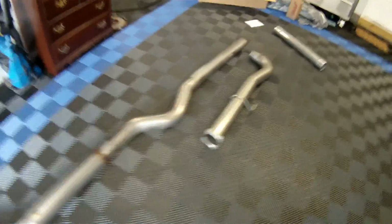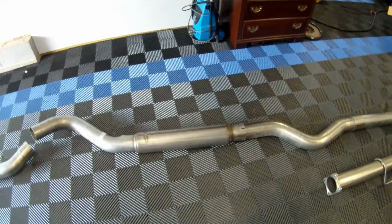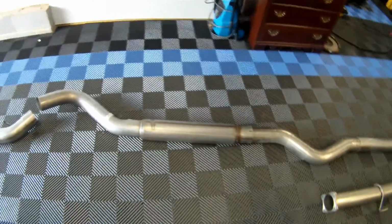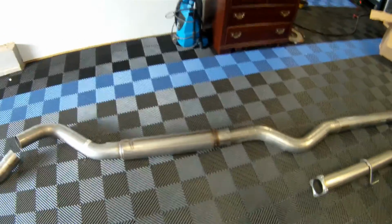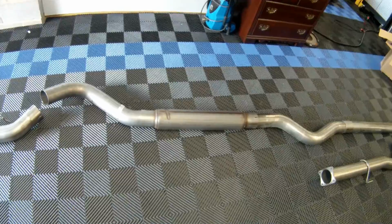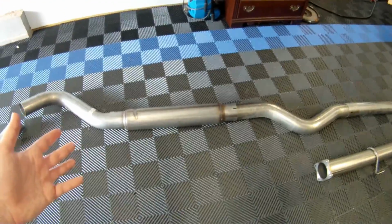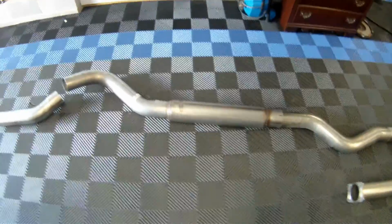I found a real good price and ordered it back in May. It is now August, almost September. That took 4 weeks for them to find out, oh, we discontinued that muffler, or we discontinued that part number. I'm like, okay, so it went a while. I was like, well, maybe I can just order the muffler, because Corsa does sell just mufflers. Well, they did just sell the mufflers, but they recently made a change where they don't carry them anymore.